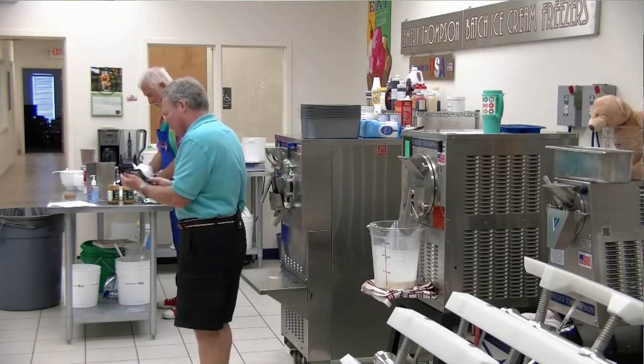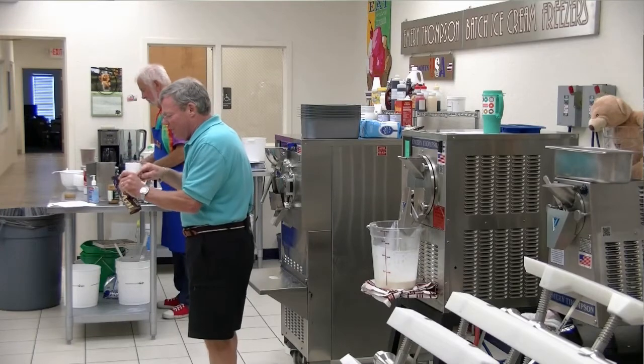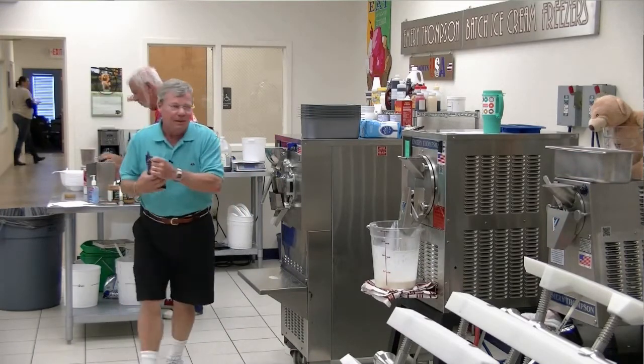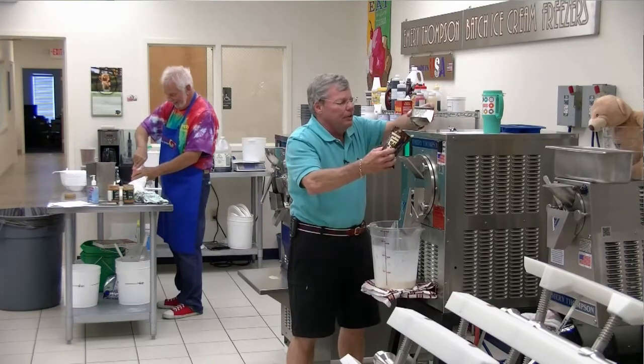But then I was in the store and I saw bits of brickle toffee, and I thought, "Oh man, that sounds good. I think I'll throw that in." So I have no idea what it's going to be like, but I know I like toffee, and that's butterscotch. I think it's going to be terrific. So let me just dump that in. Don't try this with any other machine.